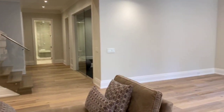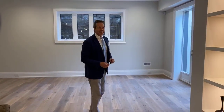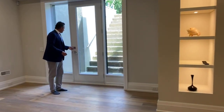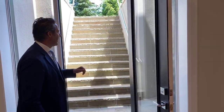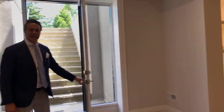Deep windows, beautiful armor stone retaining walls, another panoramic fireplace, large walk-up, beautifully flagstone, glass and stainless railings, just amazing.